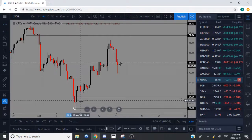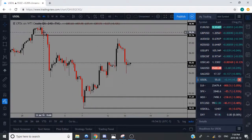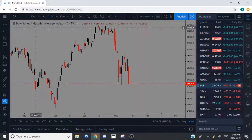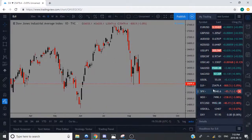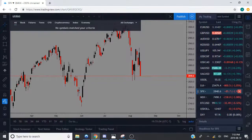It's not a bad area to look for buys, but definitely up there is something I like. Dow Jones. Let's just do one of these. Let's pick the SPX, S&P. We'll go to the US 500.